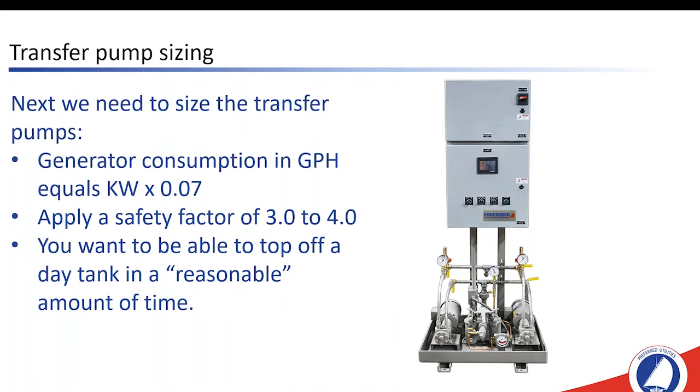So we know how big our main storage tanks need to be now, and we know how many main tanks we're going to have. Next, we need to size the transfer pumps that will pull the fuel out of the main tanks and push it into the generator day tanks or belly tanks. Generators consume about 7 gallons per hour for every 100 kW of capacity, or you can multiply the kW by 0.07 and get very, very close, regardless of who made the engine.